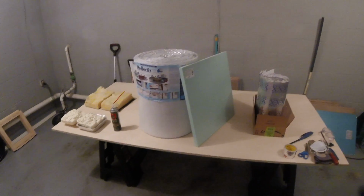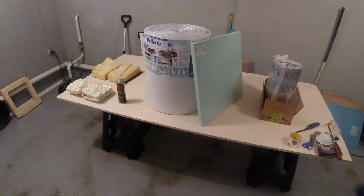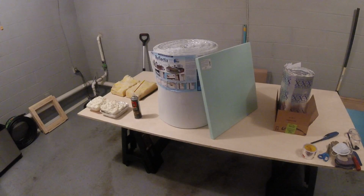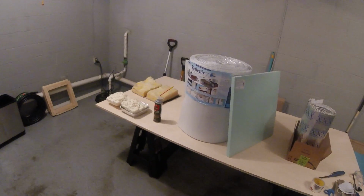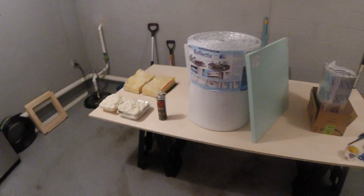Not saying there's an issue, but I know that they do burn, or at least eventually they burn, and there's also a concern of release of toxic fumes from all the toxic chemicals in all these different products. And I'm sure a lot of these products have toxic chemicals in them. They don't advertise them, but I'm sure they're there.